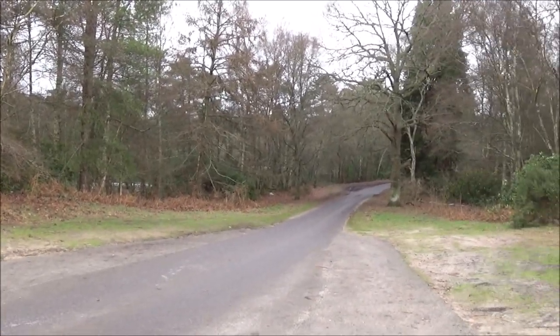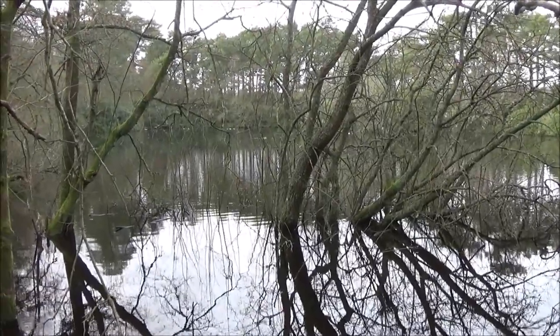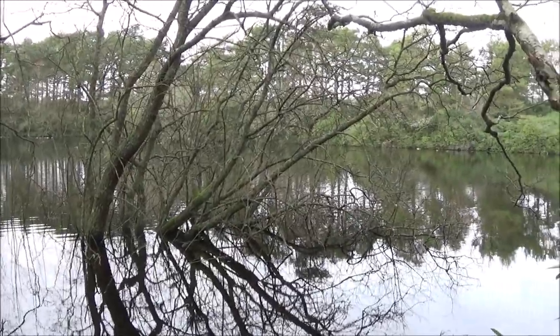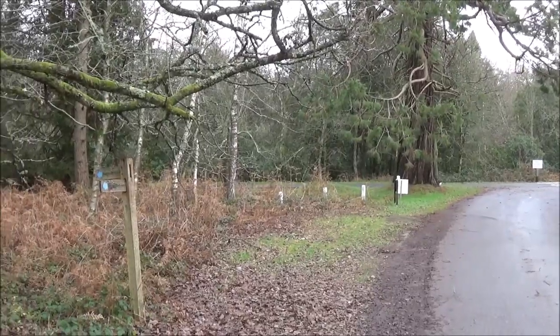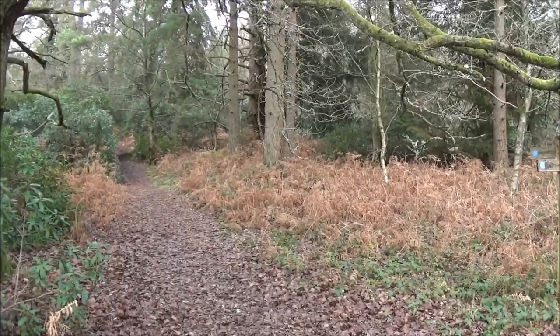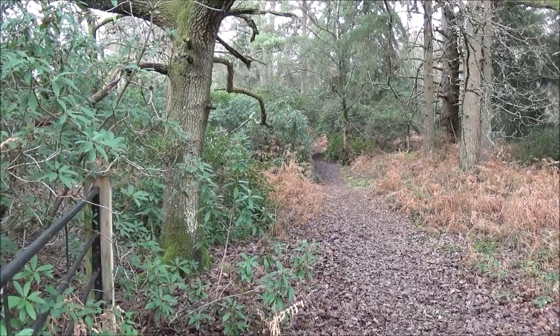When you reach these imposing gate pillars for Home Park, you're not carrying on straight ahead, but turning right. And this is Foley Pond on our left. Hopefully we get some better shots of the pond and the ducks and wildlife. It's quite closed in by rhododendron, a lot of rhododendron on this estate. At the top of the drive on the left we take the footpath, which hopefully will skirt the north part of Foley Pond and we get some better views.